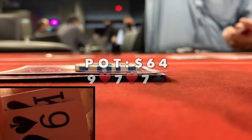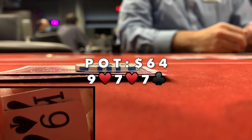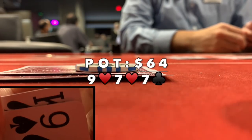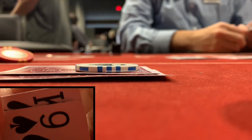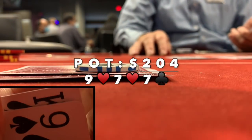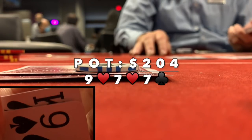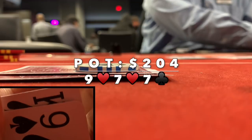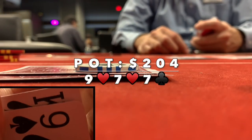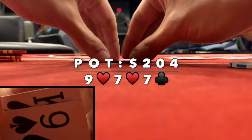Flop comes 9, 7, 7, 2 hearts and a club. I decide to donk bet for $40 when it checks to me. The +1, Craig, raises to $100. After the button folds, I have a pretty clear cut fold here. This is either an overpair or a 7x hand that he doesn't want to see any more hearts, so we make the easy laydown, and Craig's nice enough to show us pocket kings. Shout out to you, Craig, and thank you for continuing to support the channel.